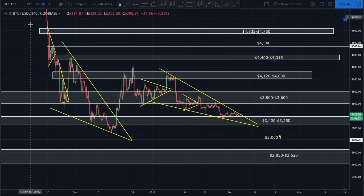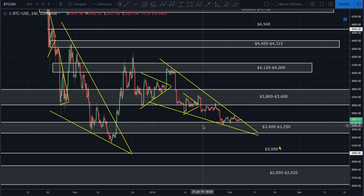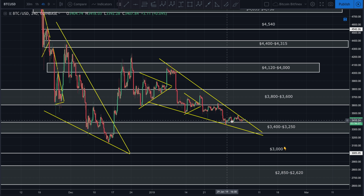We're looking at Bitcoin to the US dollar. This is the 4-hour chart on Coinbase. And Bitcoin, guys, I am really surprised. I'll be honest with you, I thought we'd have a larger move by now. We have not had that. And we've had Bitcoin continuing just to bounce right on top of this $3,400 support, at least on Coinbase.